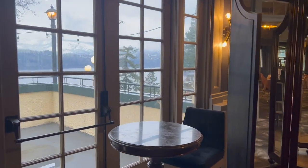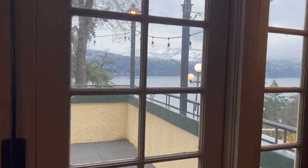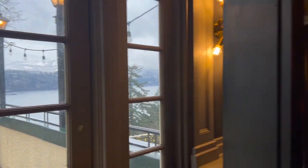I'd love to come back in the summertime, sit out here on that little balcony, have a cocktail, enjoy the river view. You can see the snow on the mountains over there. It might be a little chilly for it this time of year.